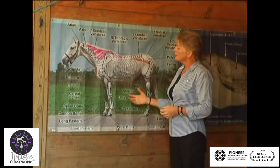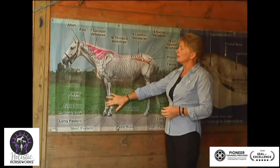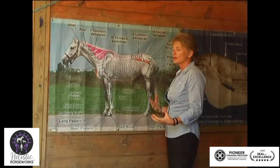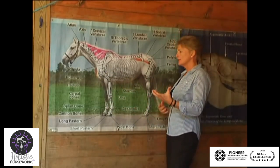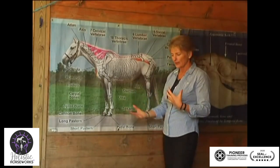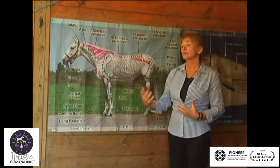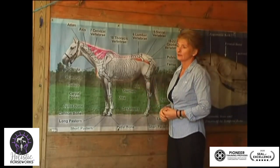Okay, well what you need to go back into is, okay, this leg broke down, but why was it working twice as hard as the other one? So you give them stall rest, you wrap them, you bute them, you get the tendon or suspensory better, you do all the hand walking, you go through the whole process, and they go back to work and it happens again. You haven't addressed why the leg was overworking.